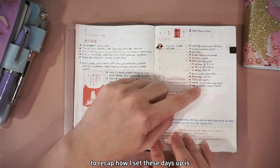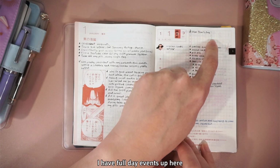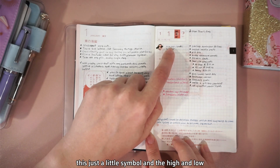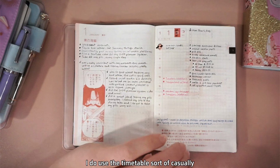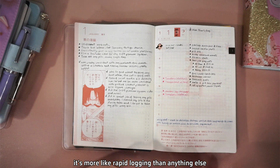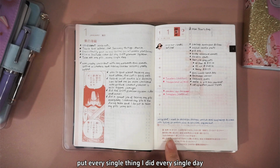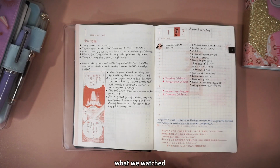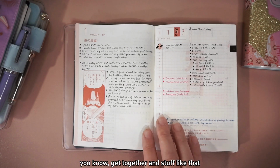To recap how I set these days up, I have full day events up here. I do the weather here. This is just a little symbol, and the high and low. I do use the timetable sort of casually. I don't itemize. It's more like rapid logging than anything else. I don't put every single thing I did every single day, but usually it's meals, what we watched, my work hours and my work meetings, and get-togethers and stuff like that.